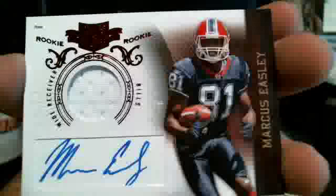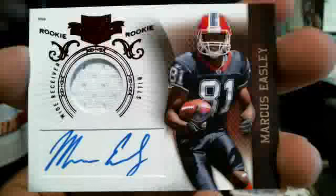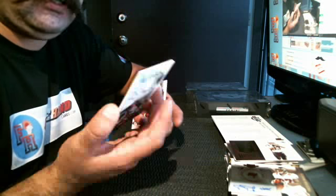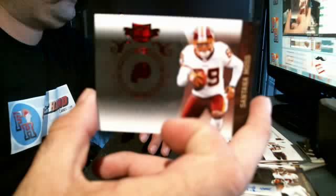And for the Buffalo Bills, Marcus Easley. Marcus Easley for the Bills. Who's got the Bills again? Bobby Henry. Number 280 of 699, Santana Moss.